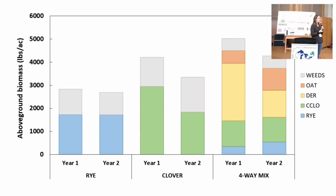The green bars are the crimson clover. Crimson clover did pretty great in year 1. We had 3,700 pounds, I think. Oh no, 3,000 pounds per acre of crimson clover in year 1, and then only 1,800 in year 2. And then the four-way mixture performed the best of all of the treatments in terms of overall biomass production. Especially in that first year, we had 4,500 pounds per acre of mixture biomass, and in the second year, 3,700 pounds per acre. So a slight decline, but again, pretty stable over the 2 years. And in the second year, you can see by looking at the colors there that there was a more even mix of the 4 species in the second year, which again is important, you have to have representation of each of those species to get the benefits that they can provide to the farm.